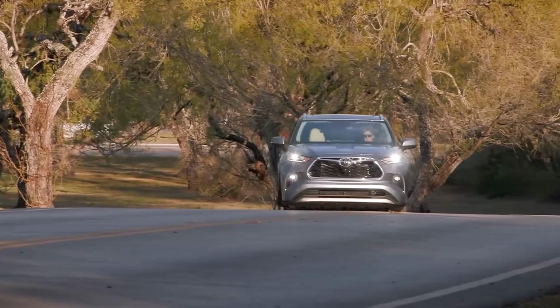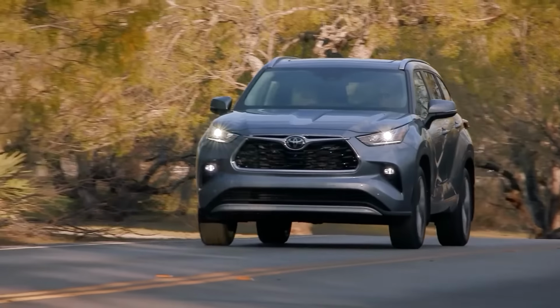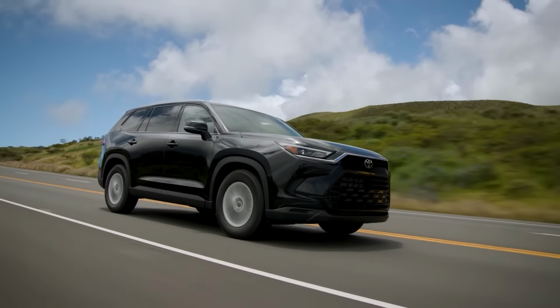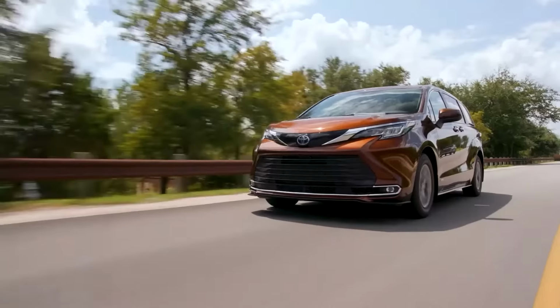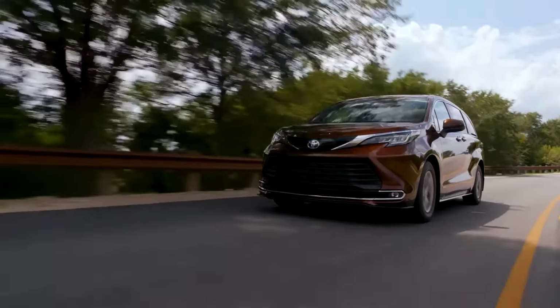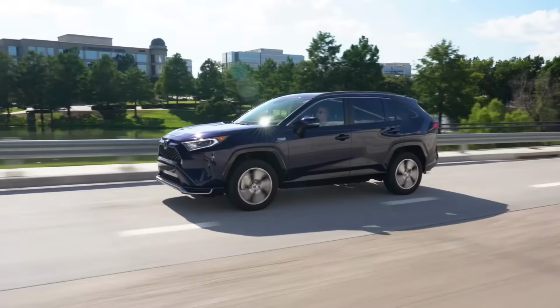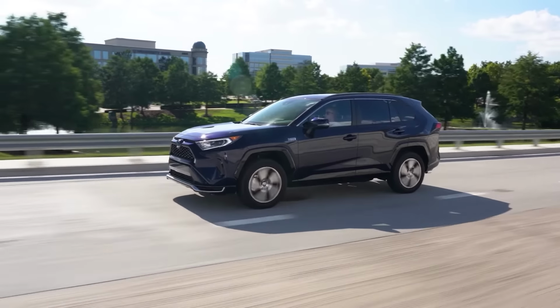Depending on the model, Toyota's hybrid system is able to deliver anywhere from 35 miles per gallon or 7 liters per 100 kilometers on the bigger SUVs and minivans, to as good as nearly 60 miles per gallon or 4 liters per 100 kilometers on these small cars and hatchbacks. But not only is it a very efficient design, it's also an extremely reliable one.